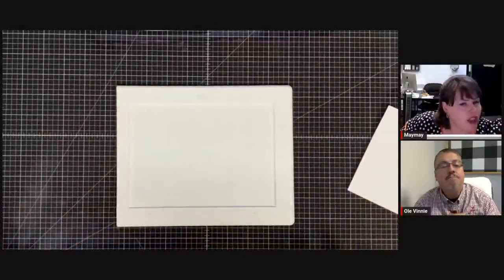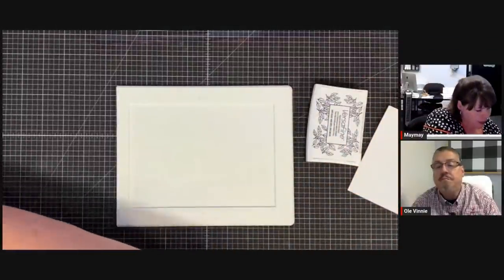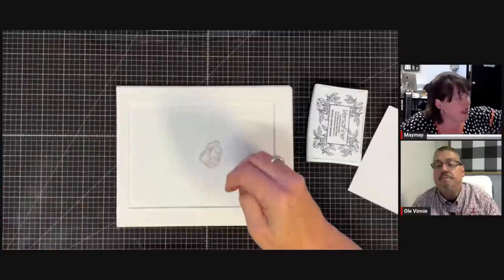Cool. And what you want to do is use a pigment ink. Let me get a stamp that I can mirror. I'm going to use this little bee.